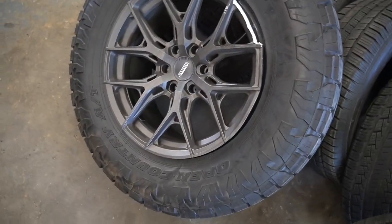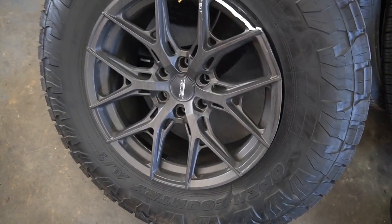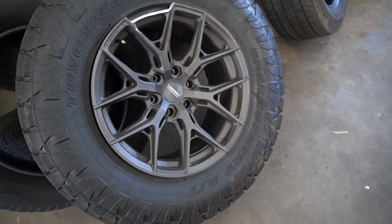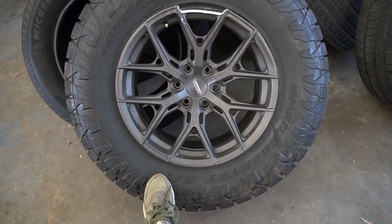Those Boston wheels are nice, though. We got another one on the way. Chevy 6 lug, 37 12 inch 20s. If you guys want these Boston wheels, I'll have these for sale in the showroom in the next week or so. They're like a graphite color or a matte gunmetal kind of color on some Toyo 37 12 inch 20s.